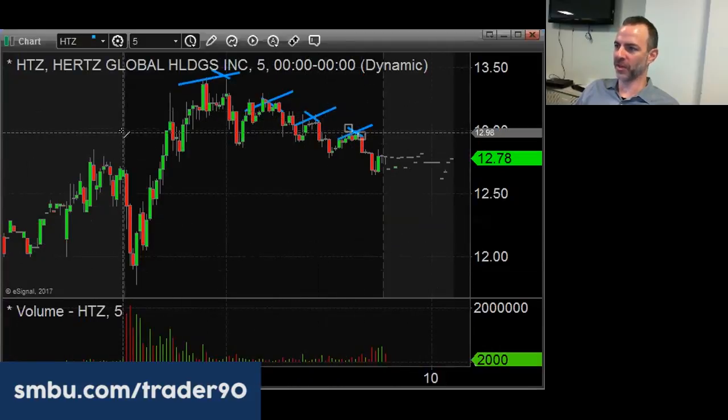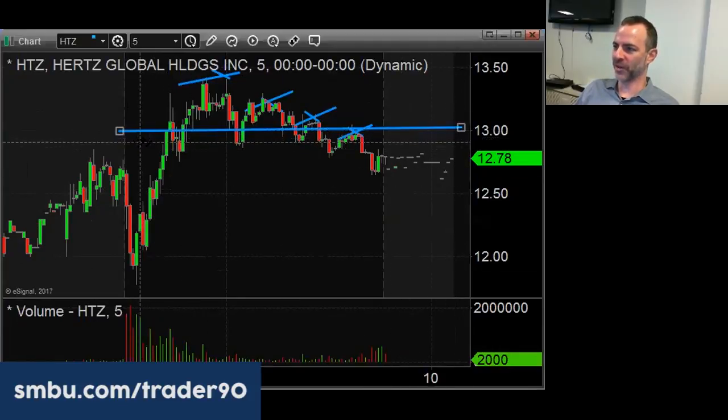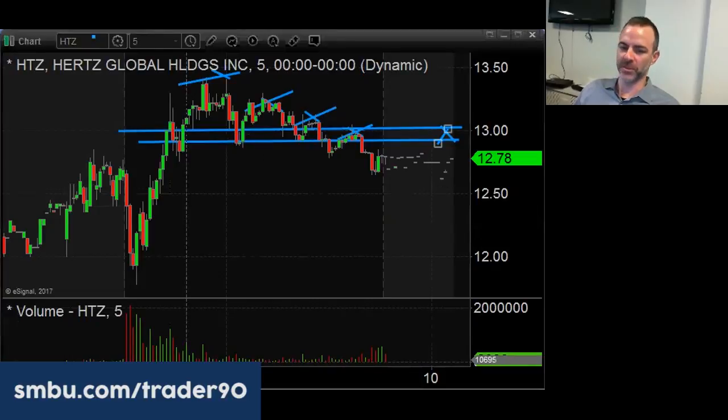So I'm okay with looking. Again, I wouldn't risk too much on this because it's a little bit nasty, but looking for a failure at 13 would be fine in this area right here. If it started to hold above 13 again, then I would be careful on the short.